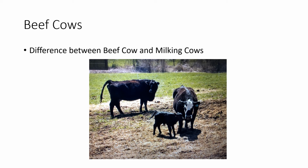And the females, they are the ones that do produce milk. They produce only enough milk to provide for their calf, though, versus a dairy cow, which will provide a lot more milk. But we'll discuss that later. So beef cows are the ones that we have on pasture, and they're the ones that will move to different areas. They will spend their entire life on pasture.